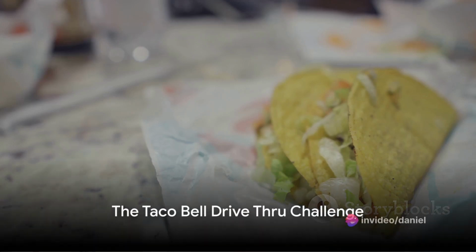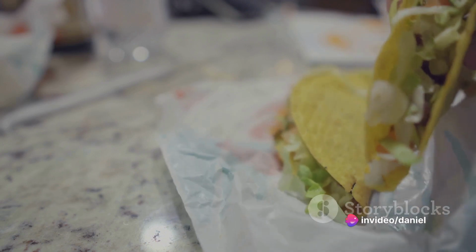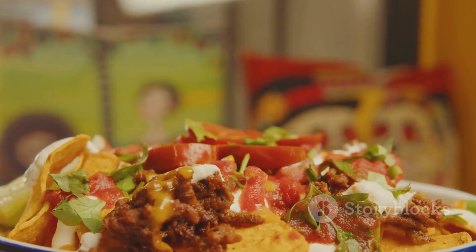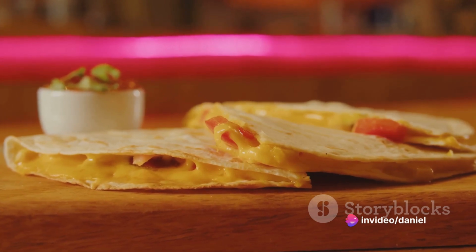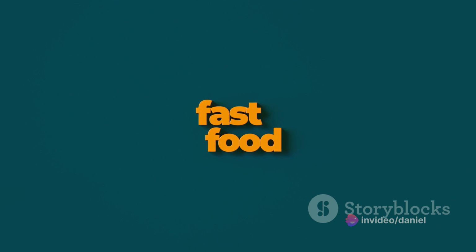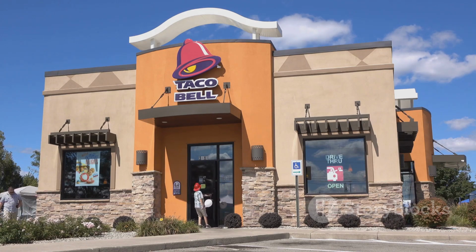Welcome to the ultimate Taco Bell drive-thru challenge. Today, we're embarking on a gastronomic journey like no other, sampling every tantalizing item on the Taco Bell menu. From the classic crunch of their tacos, the warm comfort of burritos, to the cheesy delight of quesadillas and the tangy kick of nachos, we'll savor it all. Our taste buds are about to embark on an epic adventure, exploring the breadth and depth of fast food flavor.